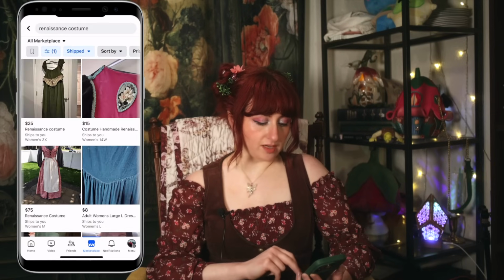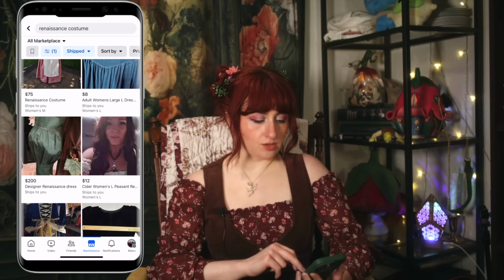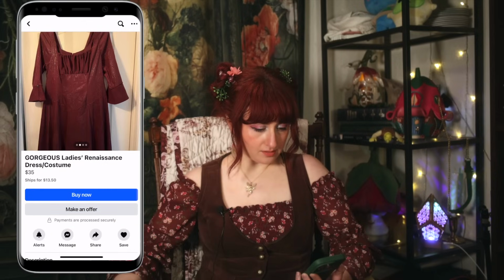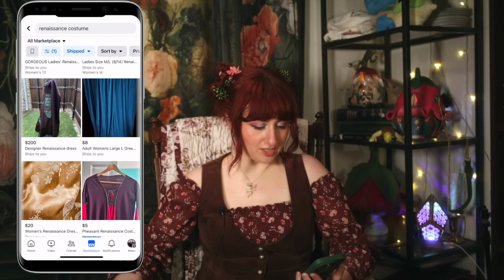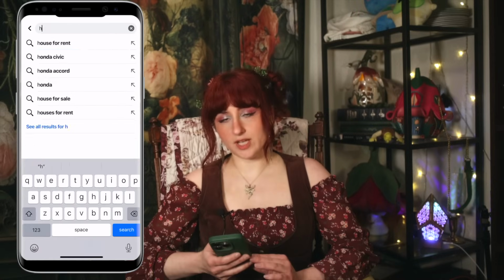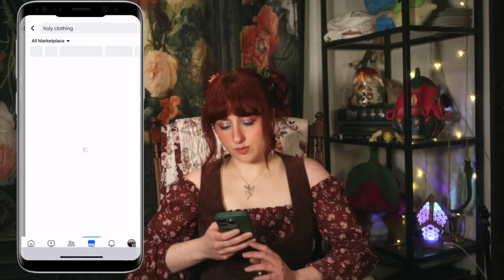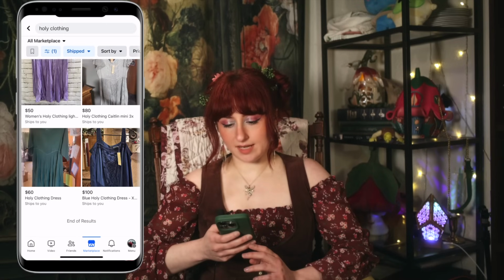So here are some things that come up when I search Renaissance costume and I have it toggled to shipping. As you can see, there's this dress right here, which I'm not sure if this is handmade or not. And then yeah, there's some Halloween costumes in here for sure. Another thing you can do is search by brand as well. So Holy Clothing is one brand that's really popular on social media. So you might be able to find that secondhand.